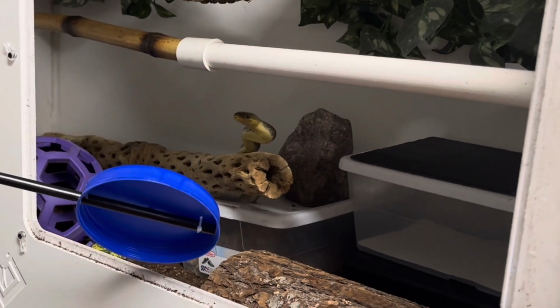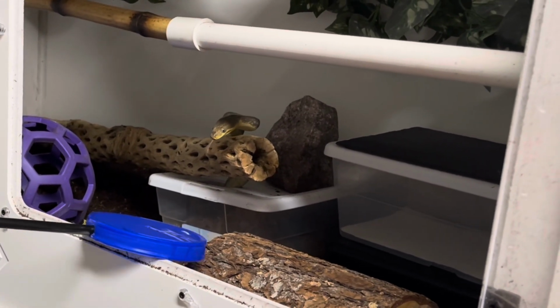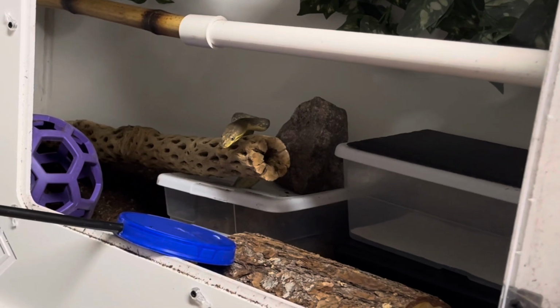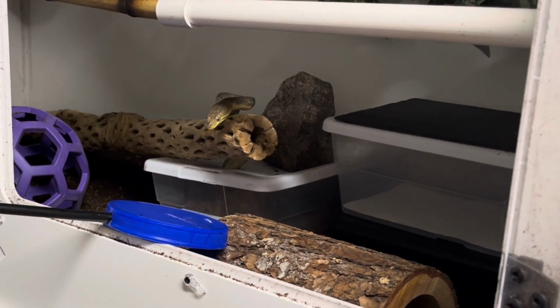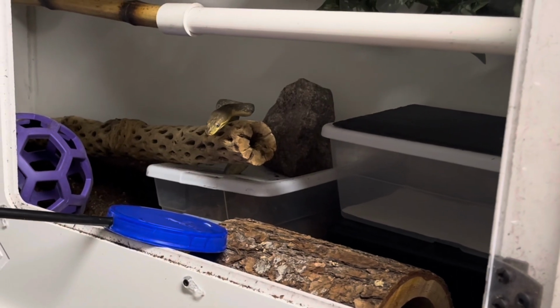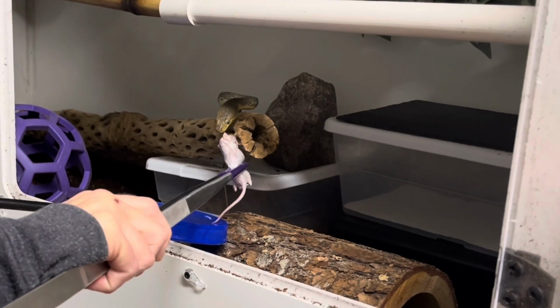This is another one of our Liasis. This is our mackloti python, Shran, and he's targeting out of his humid hide towards his enclosure threshold. When he's gone far enough, I ask him to pause at the target. I really want him to practice inhibitory control, and he does a great job, and so I deliver reinforcement to him.